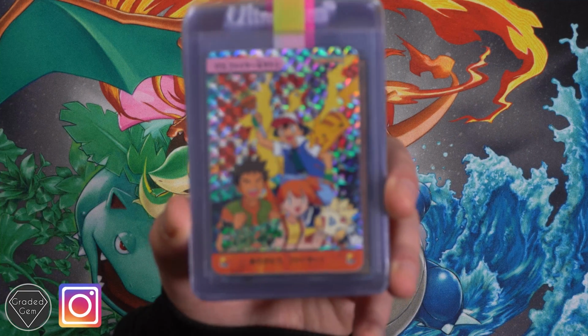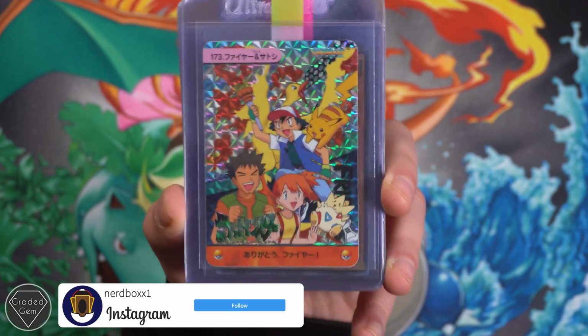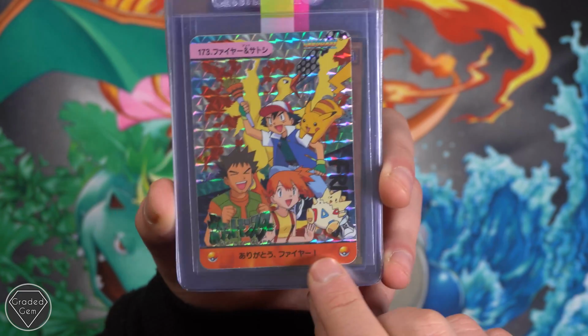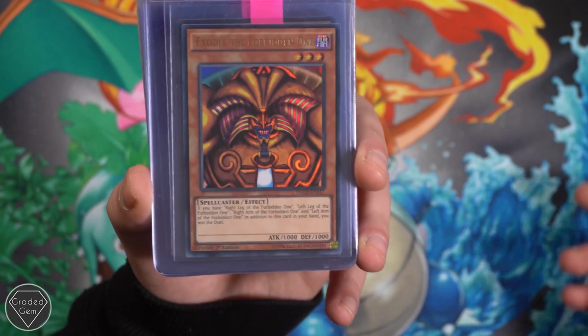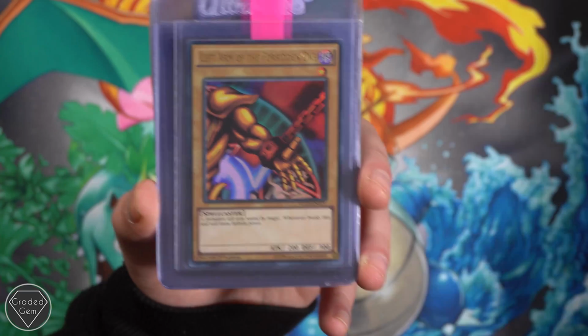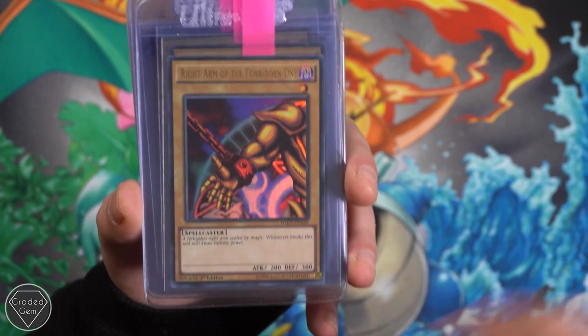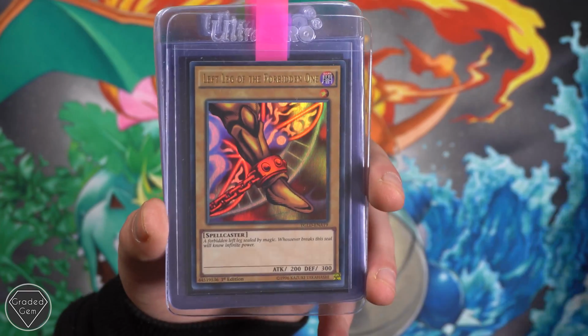Richie up next, and that, the Instagram Nerdbox, I think it's Nerdbox ones, will be turning up. We actually had the pleasure of meeting Richie, so it was really good to meet you, mate. And you have sent in some lovely, lovely cards, including that Prism holoform. We then have the Exodia, the Forbidden one, left arm of the Forbidden one, right arm, and I'm guessing that we've got the right leg and the left leg as well. I mean, why would you send anything else?